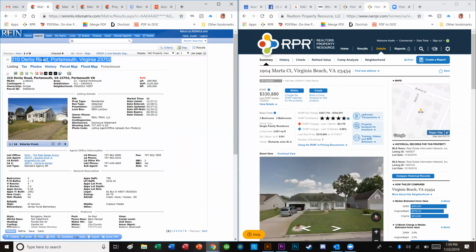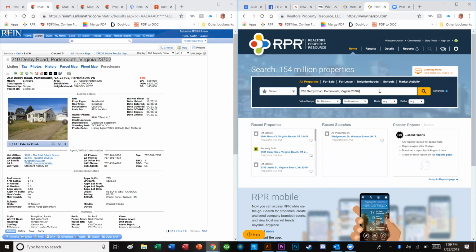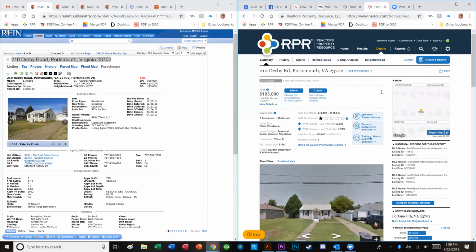So I'm going to go ahead and pull this up on RPR just because I'm curious what RPR says the house is worth. And you can see here RPR said 330 on that house. You know, RPR is usually pretty close, and I said between 329 and 339. RPR says here 103. However, it's given it 1 star, which means it's not entirely sure. So now that's where I'm going to have to go in and do my search just like I did on the last one and try to figure out what we could possibly sell it for.